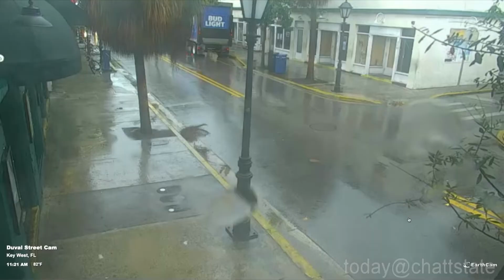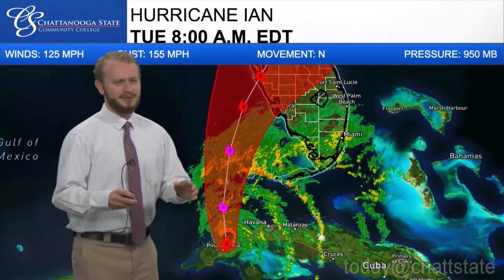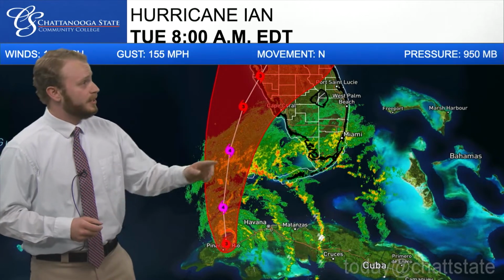We'll talk more about that on the forecast cone here. Now, notice this is a Category 3 storm. What does that mean? Well, in essence, this is a major hurricane, and that's no exaggeration. Anytime it's a Category 1 or a Category 2 storm, that's serious, but it's not a major hurricane. That means you probably have winds 75 to 100 miles an hour. Right now, as of 8 o'clock this morning, we have winds of 125 miles an hour, with gusts of 155 miles an hour, moving north. Now, this was at 8 o'clock Tuesday morning. This is a bit dated by the time you probably see this.